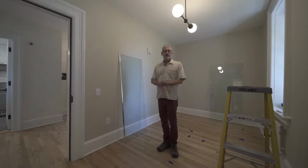So let's go to the front of the building and head up the grand stairwell to the rooms upstairs.